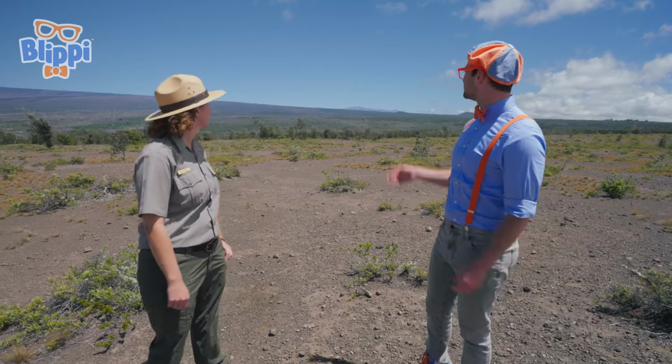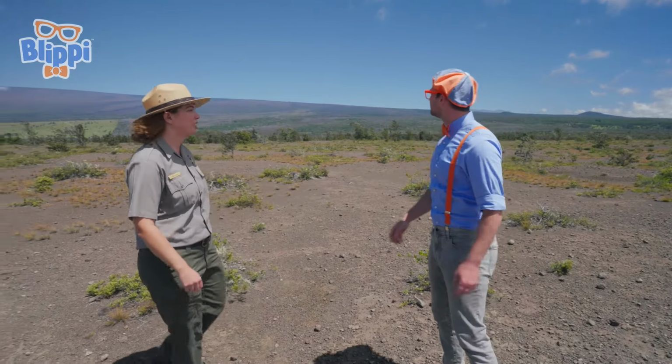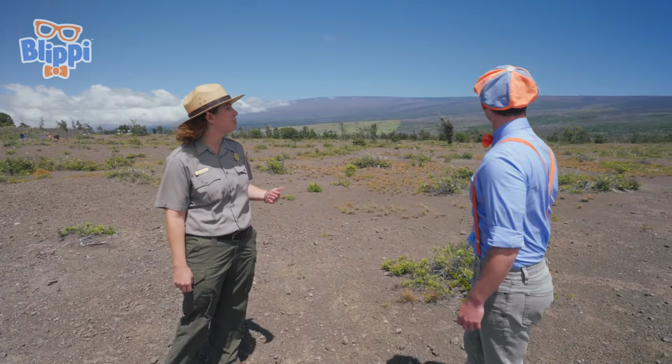Oh, wait, so you said there's another volcano? All I see is hills. Well, actually, we are going to see Mauna Loa Volcano. And this is a really great example of why they're called shield volcanoes.